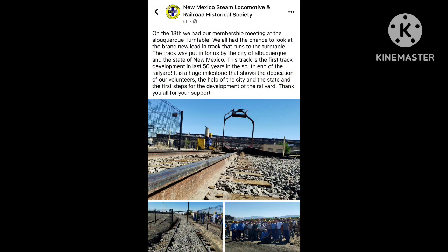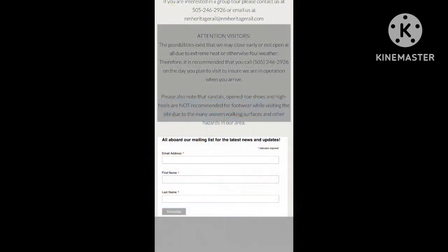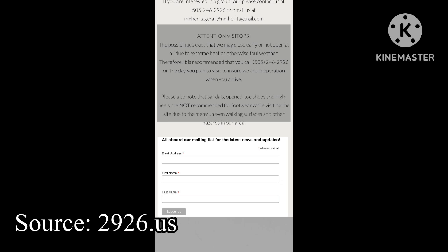On May 18th, members of the New Mexico Heritage Rail came together at the turntable for a membership meeting and to take a look at the new track that leads into the turntable. This recent track work was done thanks to the city of Albuquerque and the state of New Mexico. The turntable project itself has been progressing well, with repairs to the diesel engine's radiator and fuel tank. You can stay up to date with New Mexico Heritage Rail by signing up for their email list with just your first and last name and email address.